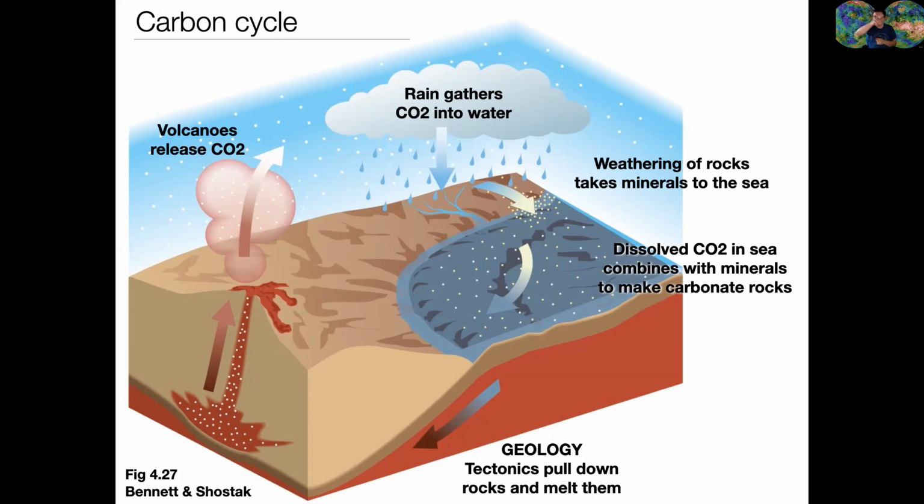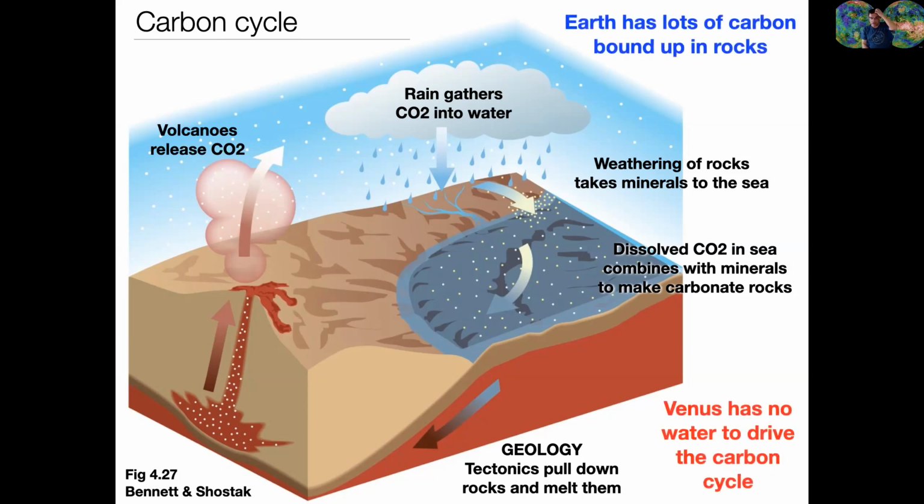Okay, so this is definitely a cycle, and it occurs on Earth, it occurred in the past, and it's still occurring today. Okay, now Venus at one point in its life almost certainly had water, okay, and it probably had a carbon cycle, but today it doesn't have any water. And so there's no water on Venus to drive the carbon cycle, which is why all of the volcanic activity has released and deposited that carbon dioxide into the atmosphere of Venus.